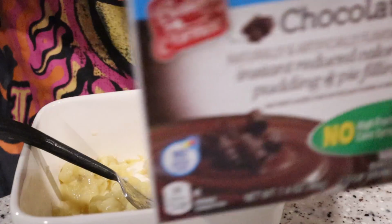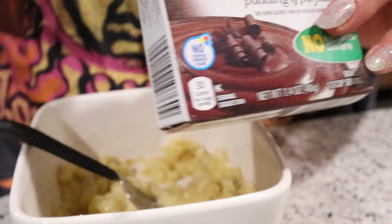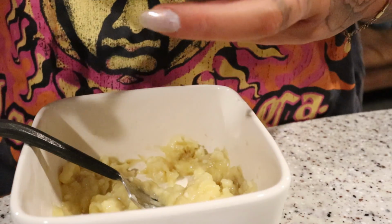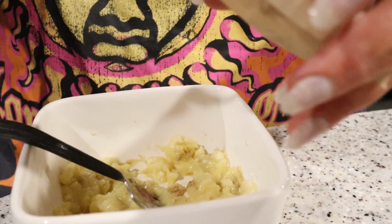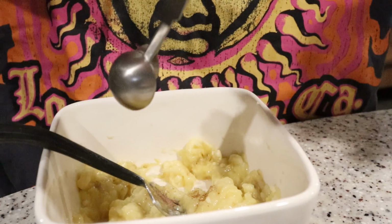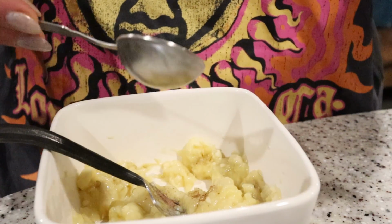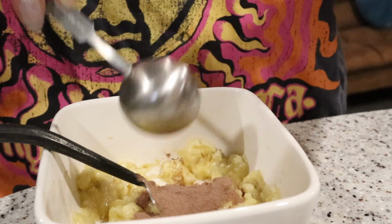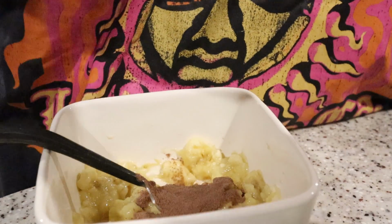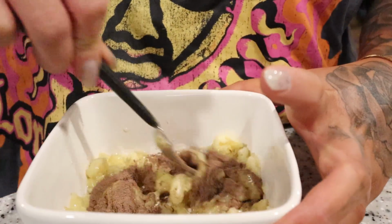Not the prettiest. We're gonna take chocolate pudding mix. I'm doing half of a tablespoon. I don't have a half tablespoon, I don't know where the heck it's at. So I'm just measuring it with one tablespoon, but half of it, because I feel like one tablespoon is just a little too much. And then mix it up.